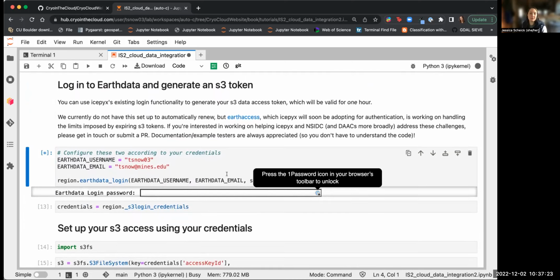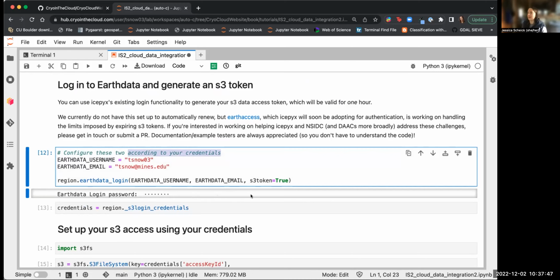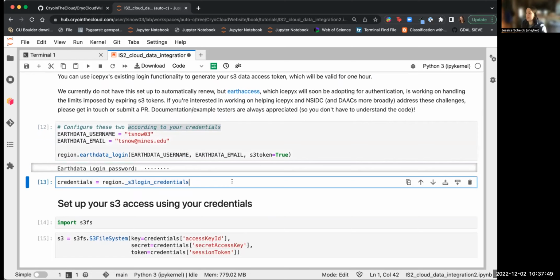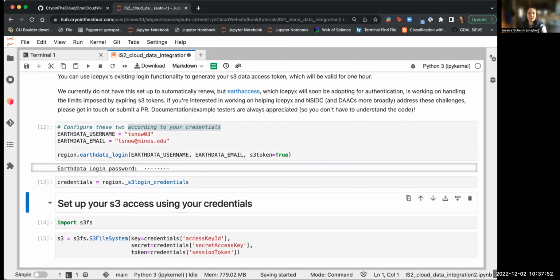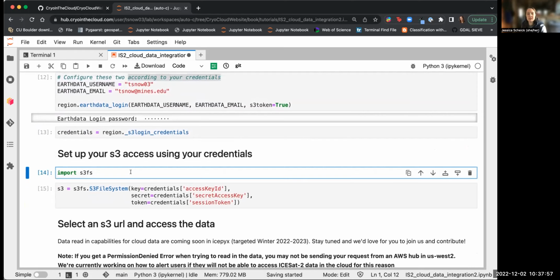We have to log into Earthdata. And a huge shout out to Luis, who is on the call, and a team of folks across multiple DACs who are all working really hard to make this authentication as simple as possible, so that we can minimize some of those various permissions issues that we so often run into, particularly during live demos, as Fernando helpfully demonstrated for us earlier. So Tasha has logged in here for us, and now we can grab the credentials that we need. IcePyx will, behind the scenes, create the extra credentials and tokens that you need for accessing data in the cloud.